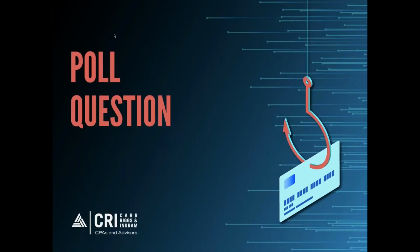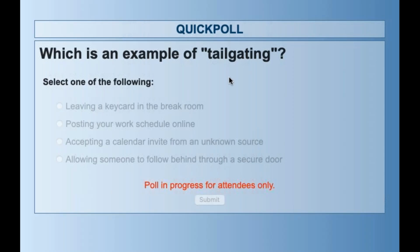All right, one more quick poll question here, Jimmy. Which is an example of tailgating? Is it leaving a key card in the break room? Is it posting your work schedule online? Is it accepting a calendar invite from an unknown source? Or is it allowing someone to follow behind through a secure door? We'll give everybody a little bit to answer that.